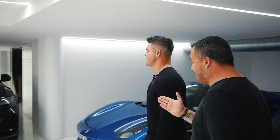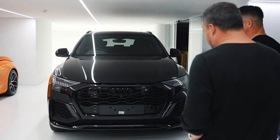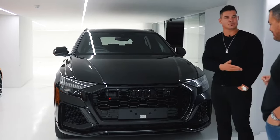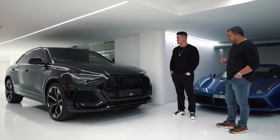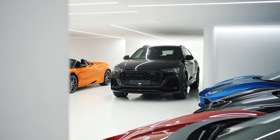That's right, Ryan. The main thing about the RS Q8 that a lot of people wouldn't even realize is that it has the exact same engine as a Lamborghini Urus. Spot on. And the Porsche Cayenne Turbo. Yeah, absolutely. The Turbo S. So it has the fastest SUV engine in the world. It's got the same standards and the same pedigree that it comes with. It does eat up the road.